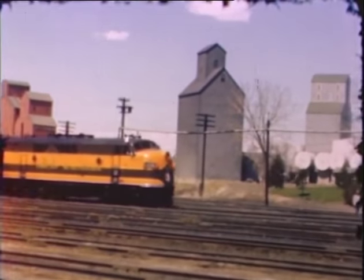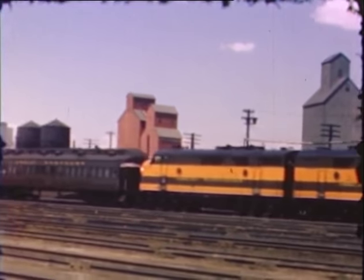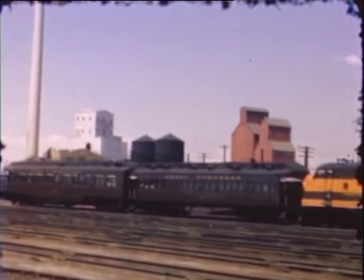At Williston, North Dakota on May 13, 1950, a pilot train precedes the presidential train of Harry S. Truman, which is scheduled to make a stop here.